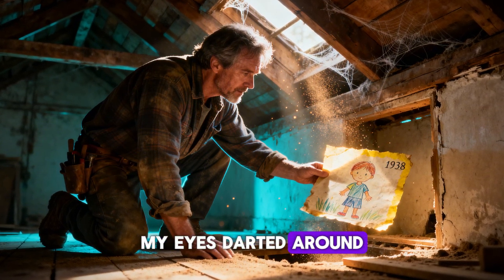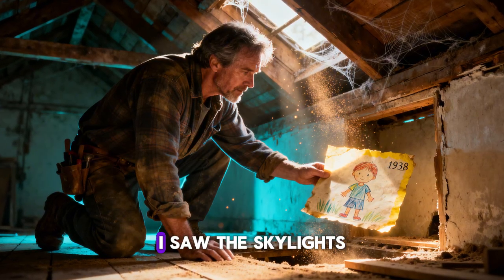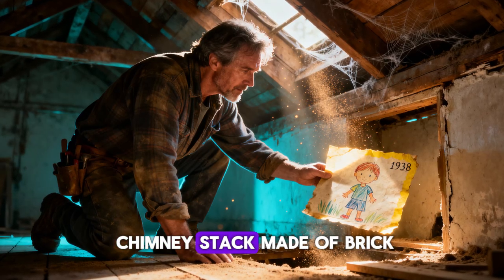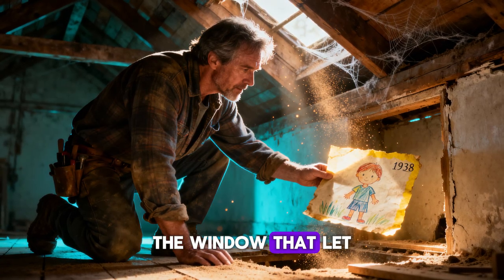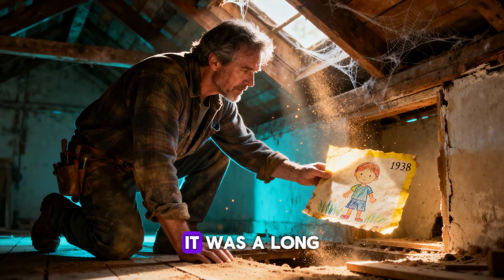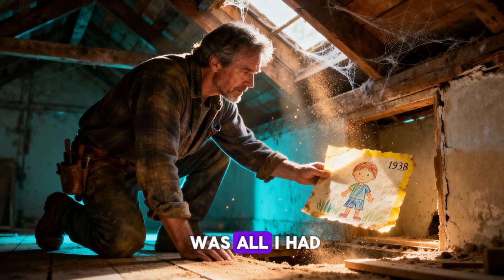My eyes darted around the attic, lit by the frantic, bouncing beam of my flashlight. I saw the skylights the Hendersons had wanted. I saw the old chimney stack made of brick. I saw the single porthole window. The window he'd looked through. The window that let in the sun. He said he likes it in the dark. It was a long shot, a desperate, insane hope, but it was all I had.